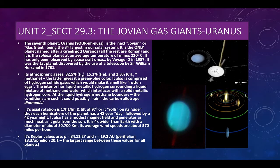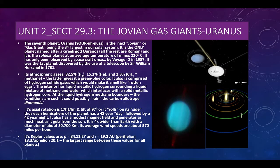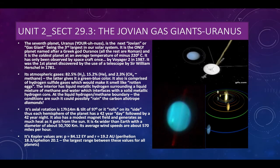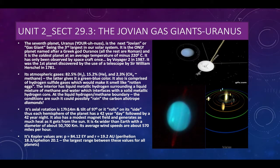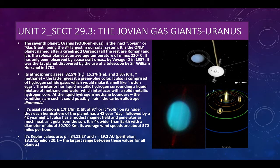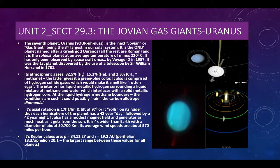As you can see, its Kepler values, its P, or basically its rotation about the sun, one orbit takes about 84.12 Earth years, and it's sitting out there at 19.2 astronomical units, with a perihelion of 18.3 and an aphelion of 20.1. So a little more elliptical than Saturn's. But for all the planets, it's the greatest range of values. And again, we're talking about the 8 planets.